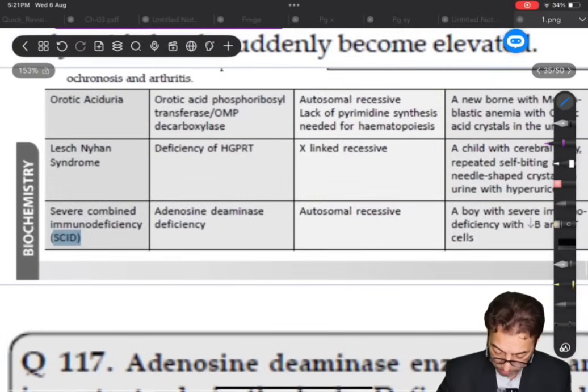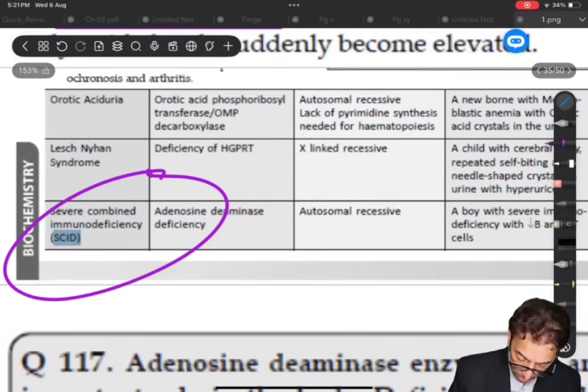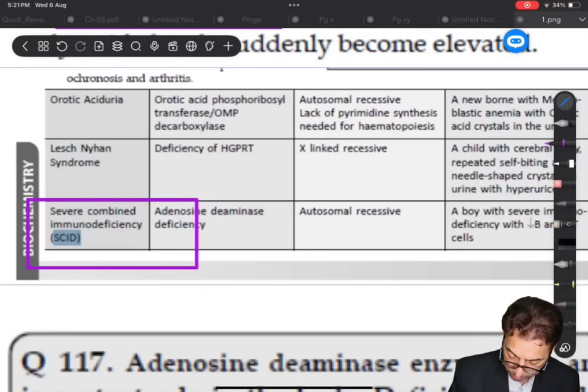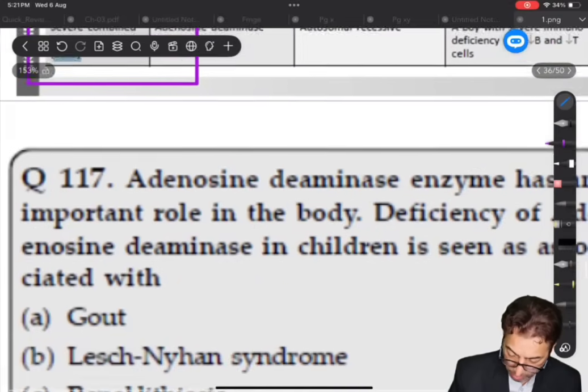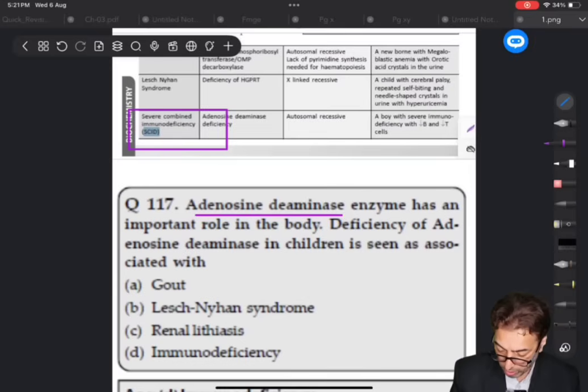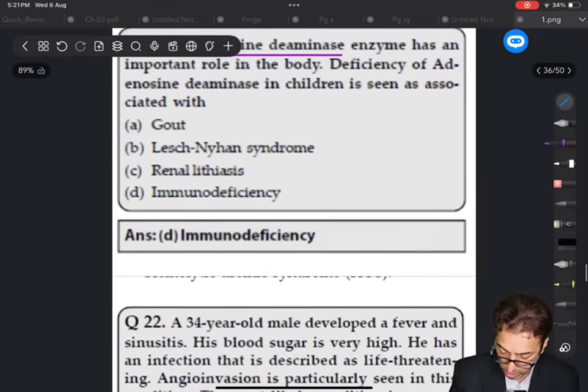SCID, from Platinum Q Bank. My question number 117: adenosine deaminase deficiency. And what is it? SCID.